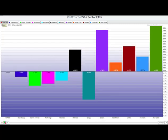Looking at the relative chart, you can see again that the defensive sectors are all performing much better than the offensive sectors, with the exception of energy, which is still down. It's still getting kicked around with the oil prices, but I think this is probably close to a bottom at this point in time.